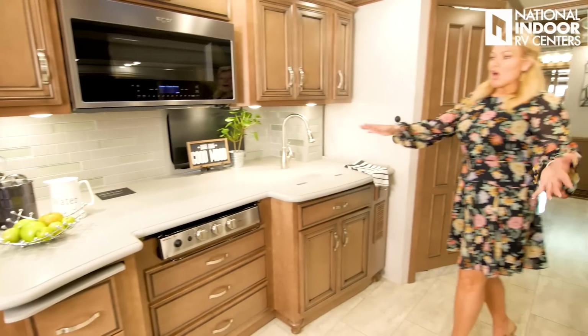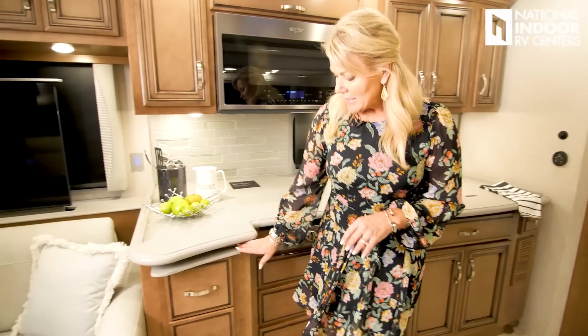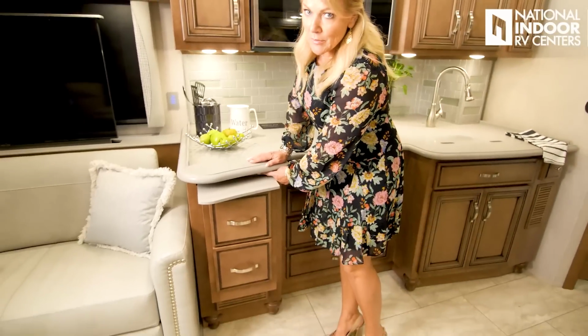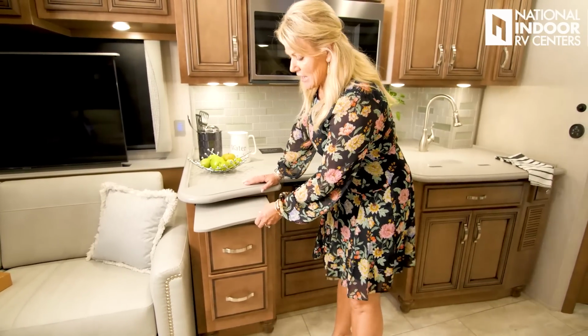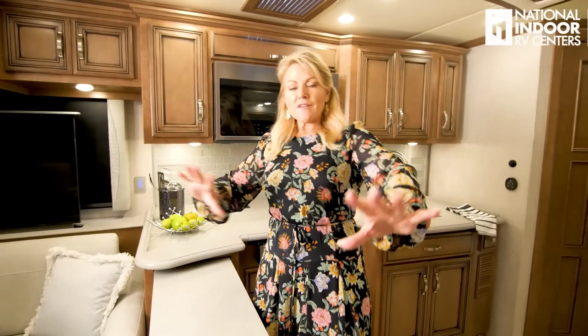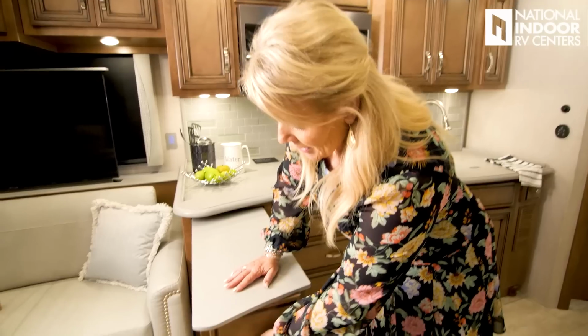So look at all of that counter space in the kitchen at the Kountry Star. Love that. We've got our extra counter space. We've got a little button right here that you just push, and that pops that out to extend your counter space. Also kind of cuts off the living room and makes a nice little kitchen area here.